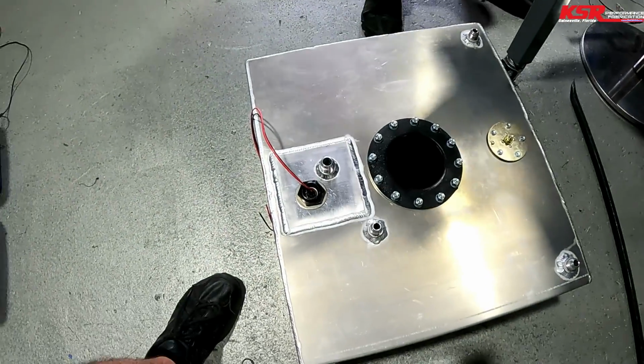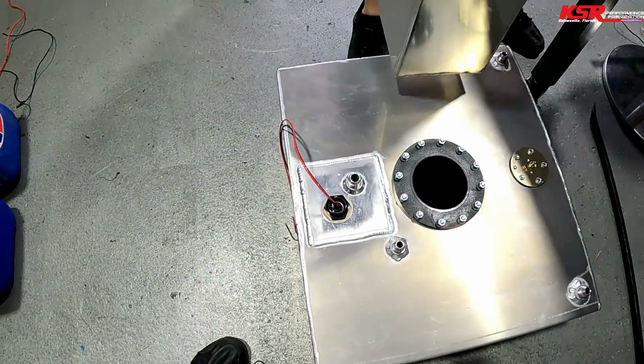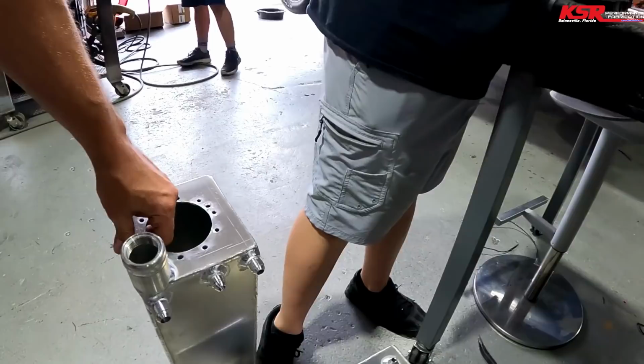I guess you just got the other fuel pump installed and everything? Mm-hmm. Sweet!